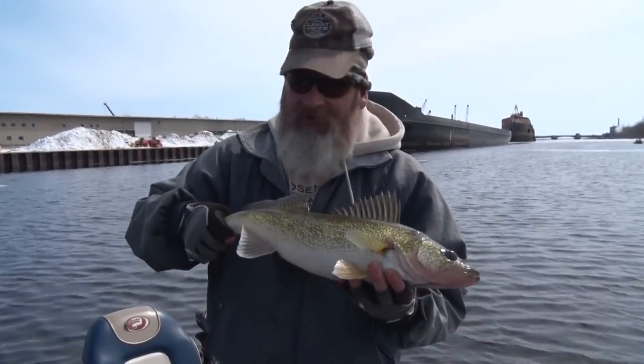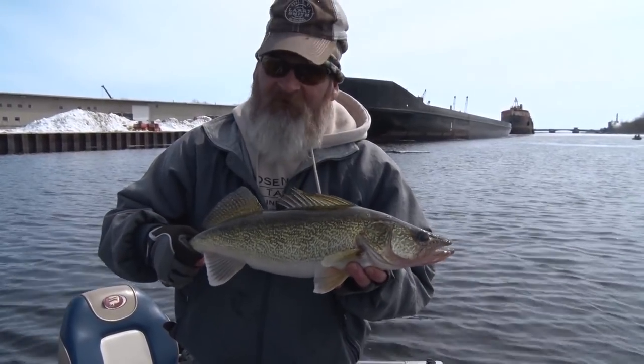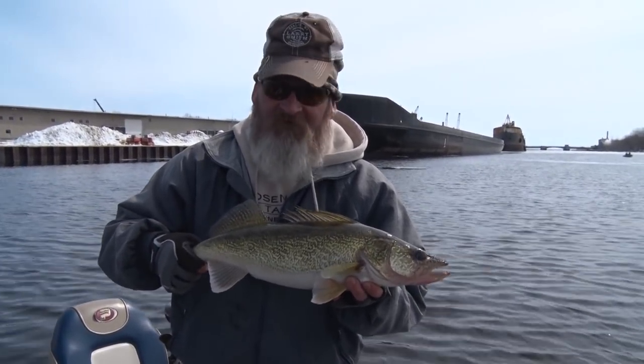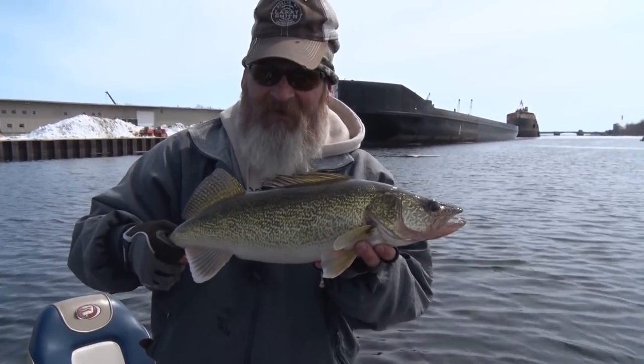Yeah. A couple hours today. This is like our 16th or 17th fish. It should just get better from here. The water's gonna warm up. More fish gonna pile in the river. Hey, spring is here. It's fishing time.